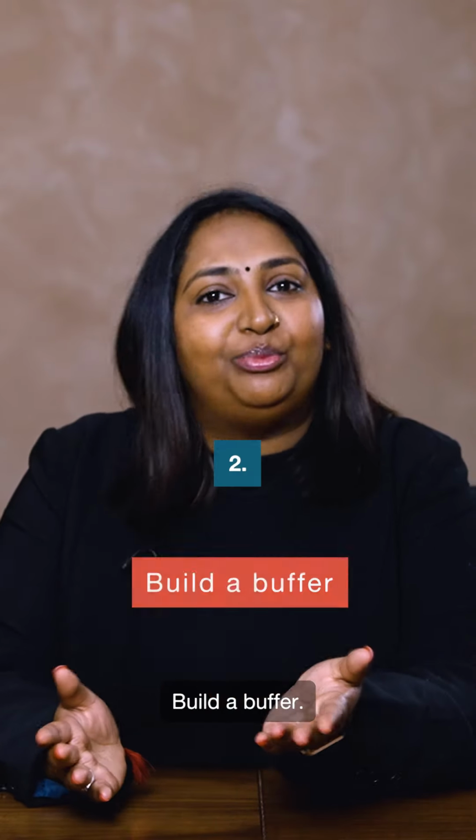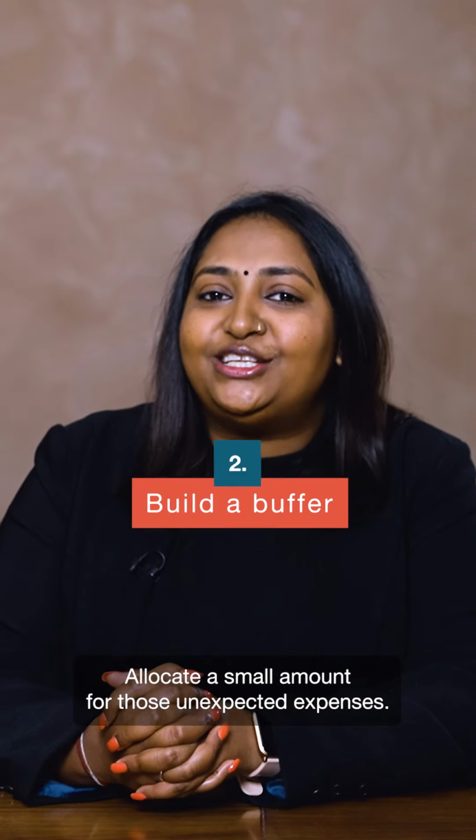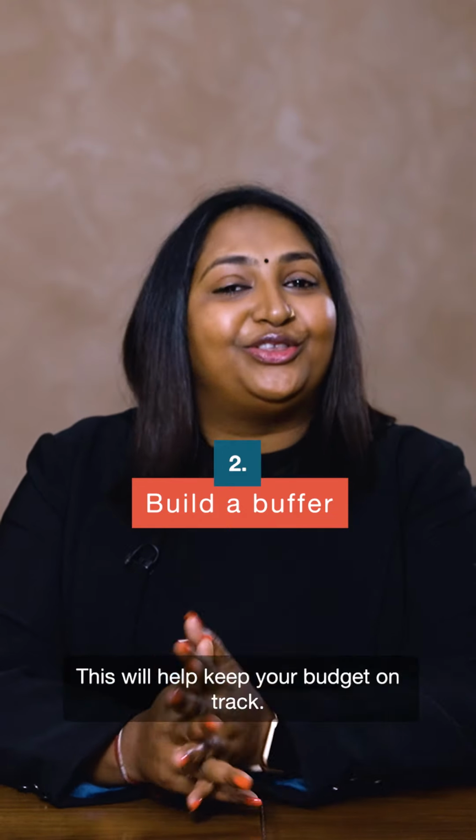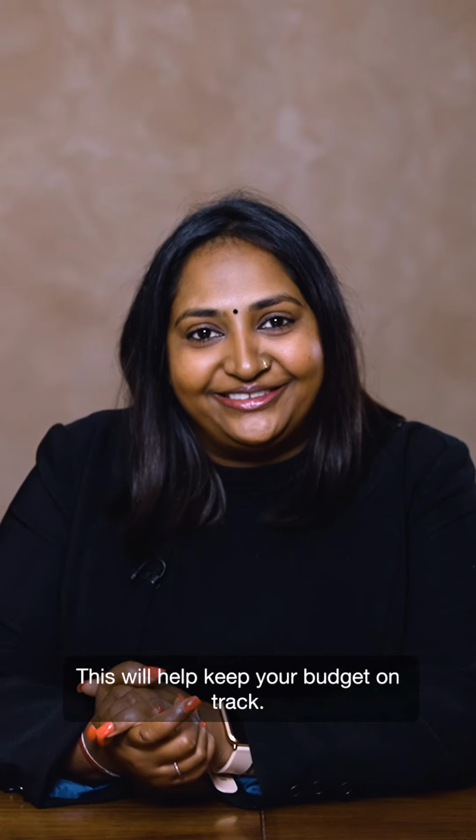Number 2, build a buffer. Allocate a small amount for those unexpected expenses. This will help keep your budget on track.